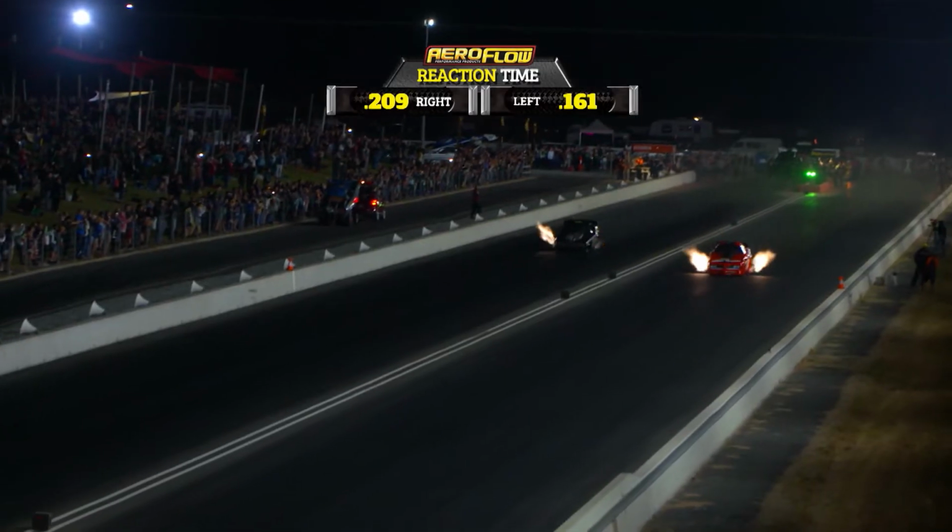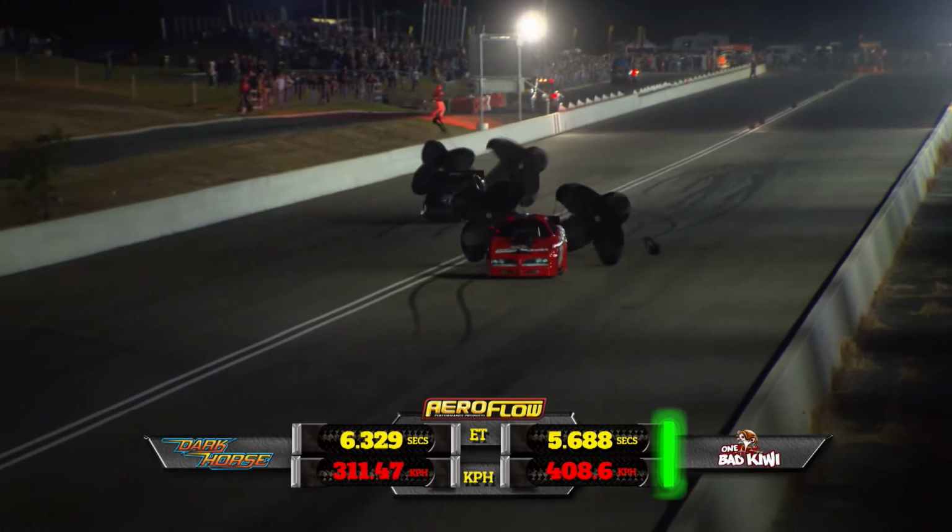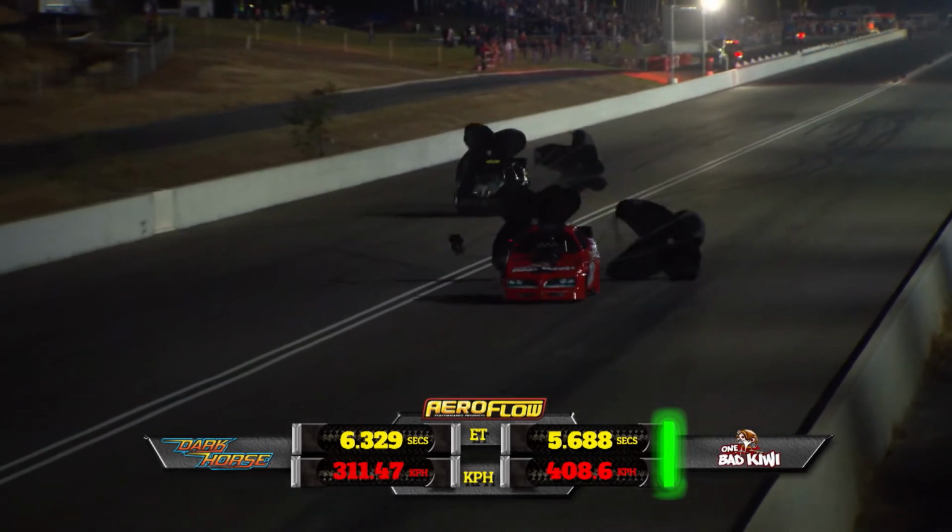We're going to drag race here. Flickering of the lights in the other lane, and as a result, it is one bad Kiwi with a really strong time. Improves his ET on round one. He's living life above 400 kilometres per hour again. This is the view from Dark Horse. Had one or two stabs at it. Hard to see, but sounded like he was riding the brake as well.